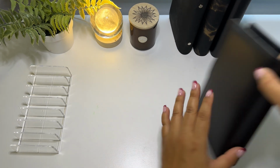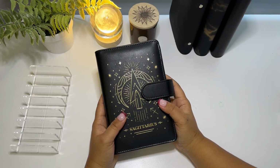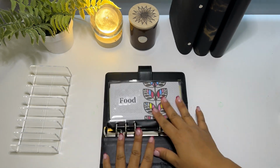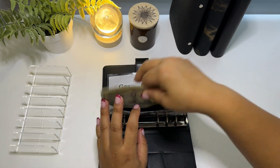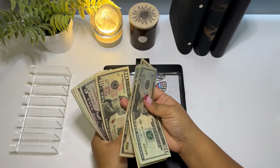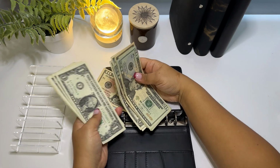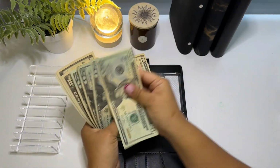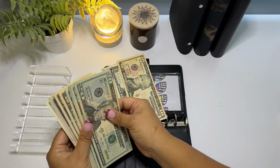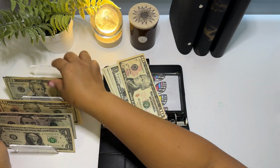So we'll start with my weekly binder right here. So for my weekly spending, I did spend $107 for food. So let's go ahead and pull from here. So 107, so I have 20, 40, 60, 80, 90, 100, 5, 6, 7. All right, so let's see. 20, 40, 60, 80, 90, 100, 5, 6, 7. So that is what we have, which is perfect.